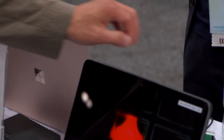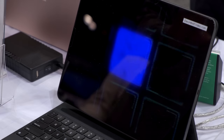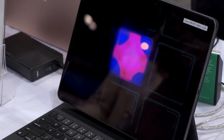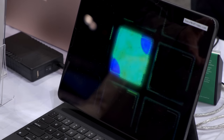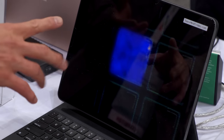So you're also running this little video here. What are we looking at? This is the essence of what we do, which is drive a single pixel and show all three colors in sequence, just by essentially commanding it to do that.